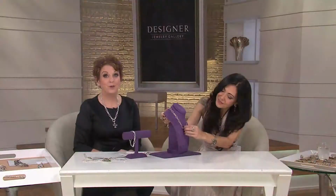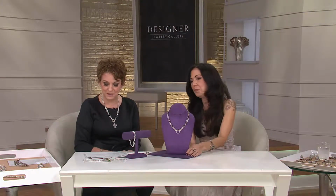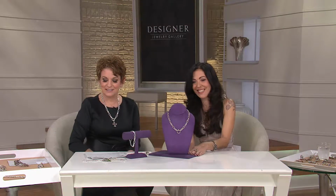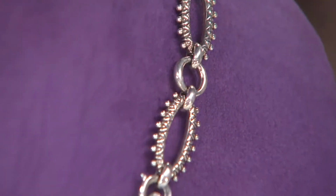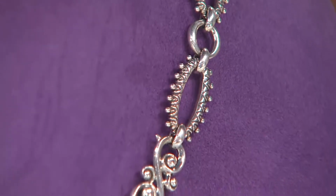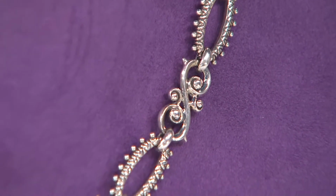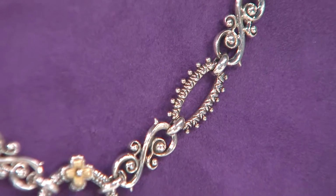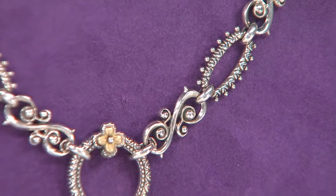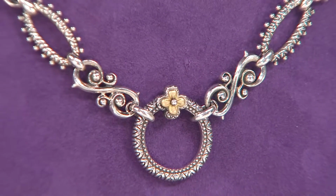If indeed we have any left, that usually doesn't happen because this beautiful piece of jewelry is on 6 easy payments and it's customer top rated. And it really is your signature designer necklace. This necklace is so popular, and I think it's because it is appropriate for everyone. You know, I have every age group, every type of job, loves this necklace.